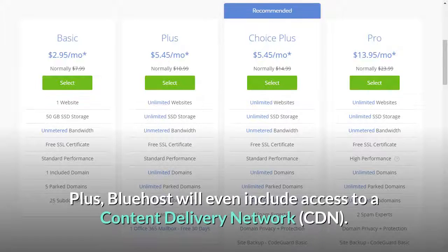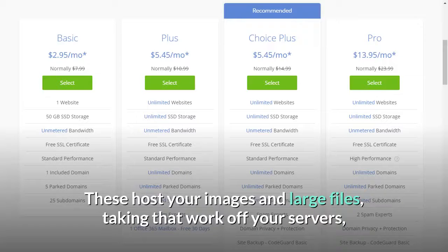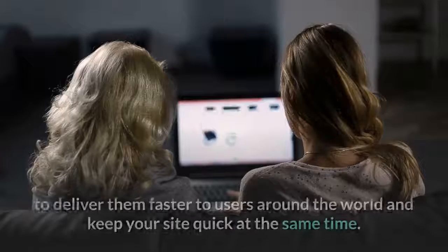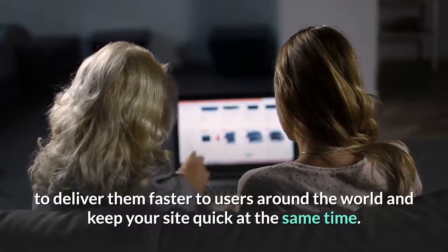Plus, Bluehost will even include access to a content delivery network (CDN). These host your images and large files, taking that work off your servers, to deliver them faster to users around the world and keep your site quick at the same time.